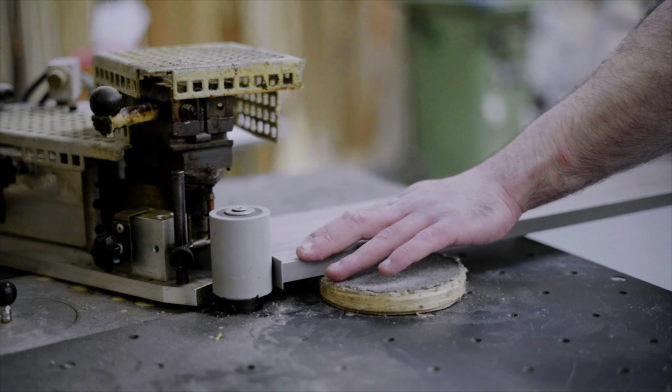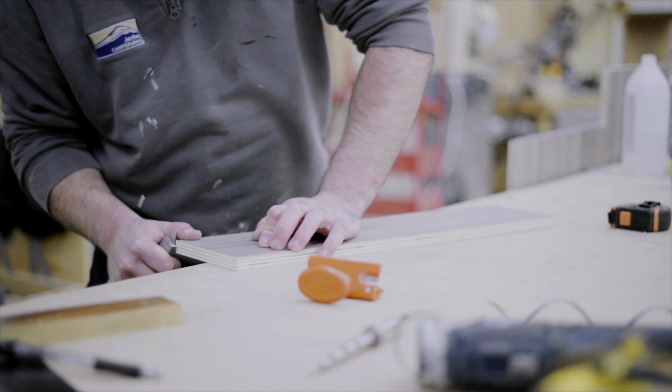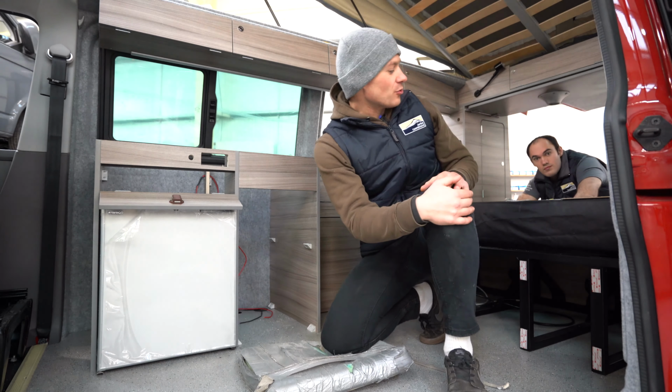Once he gets the worktop fitted, we can then go ahead and get the finishing touches done on this van and give it a tick off before the customer comes to collect it. But it's looking really, really good. Doing a good job, Nathan.